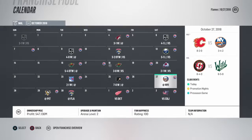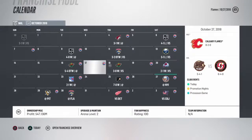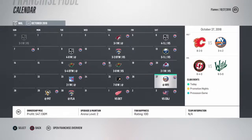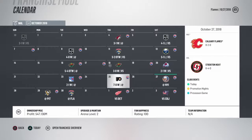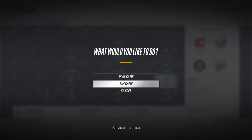So here it is. After a couple 2-1 losses, after back-to-back wins against the Wild, and then a couple 2-1 wins, excuse me, and then a convincing 7-0 win here, we finally, on this road trip, roll in to Long Island, where we will face the New York Islanders, and more importantly, the storyline of this one, John Tavares makes his return to Long Island. So let's just get it right out of the way here.